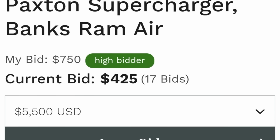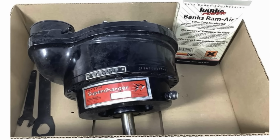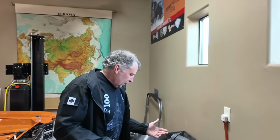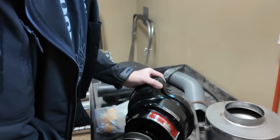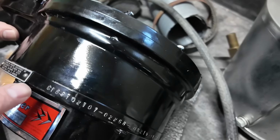While Darrell is doing this research, a Paxton supercharger pops up at the same auction that the car came from. Not knowing much about Paxton, I knew on the '67 they should be blue, but this one was black. So I did end up getting it at the same auction. This is actually NOS, never been run, never been installed.